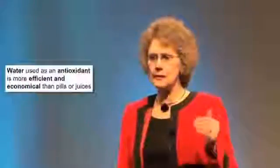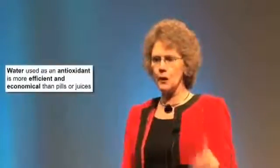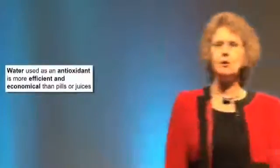Feed the brain the most important antioxidant, it's water. Water used as an antioxidant is more efficient and more economical than pills or juices. You can do the math. If you spend $100, $200, $300 a month, which is not unreasonable, a lot of people are doing this for antioxidants, either in the form of juice or pills, a month. You multiply that times 10, times 12, you've got easily $4,000 a year. And it's gone. And you only got it for you.